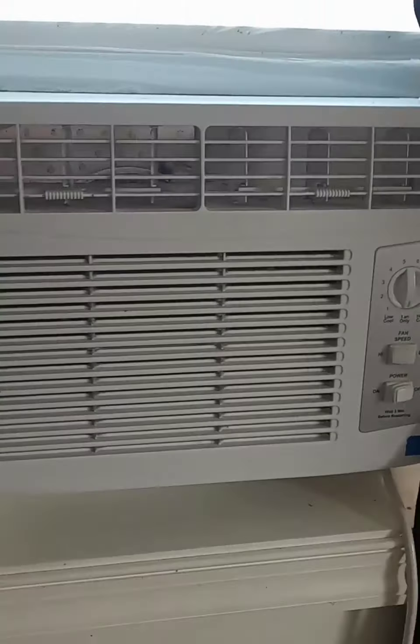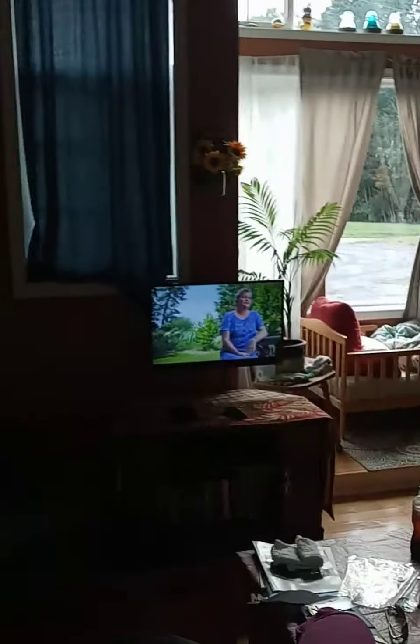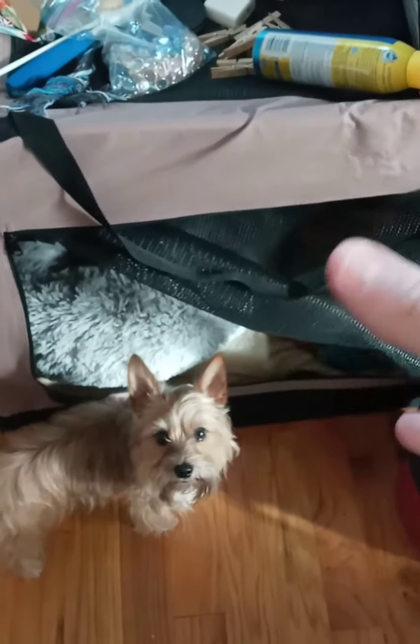You see this? Going to be plastic wrapped over so no airflow coming through. These two windows, this one and that one, are going to get wrapped up so no draft of cool air comes in through winter. This section, Sparky's little kennel cage, is going to be put in this section, and this will be over there.